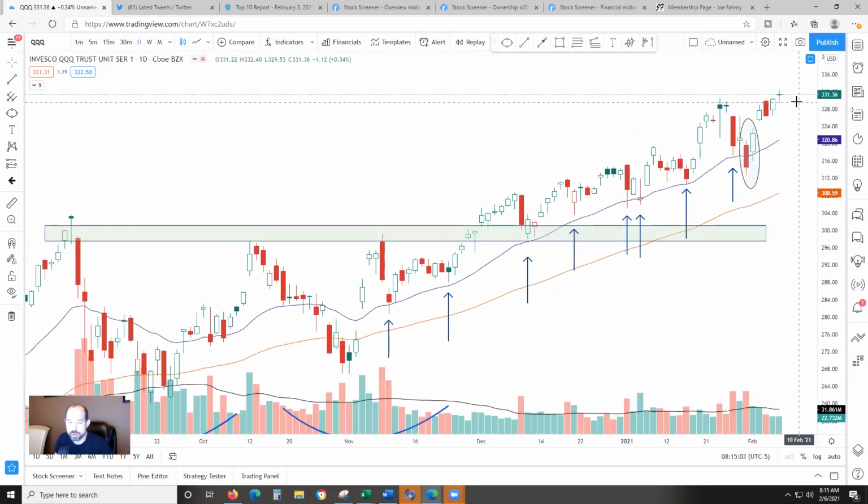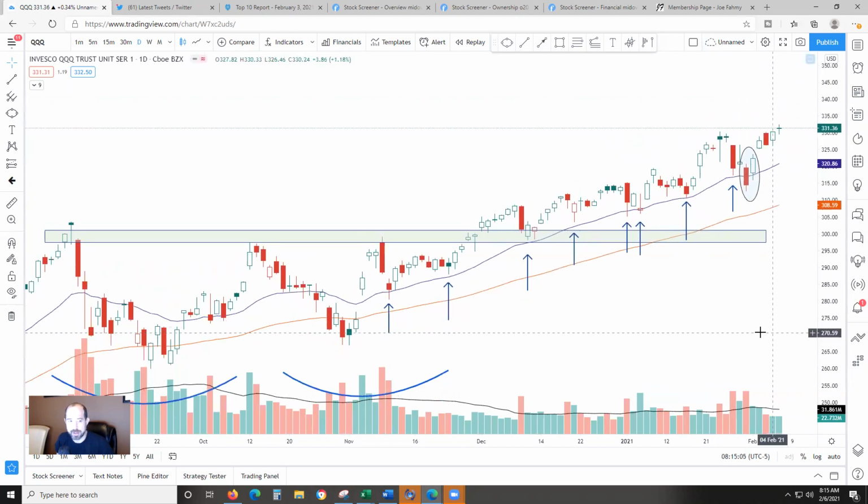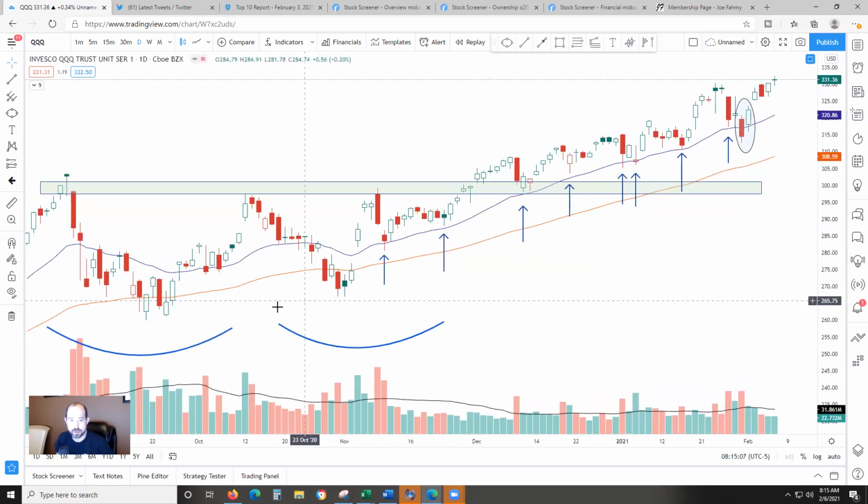I follow the Qs. I think they're even more important than the SPX. And as you can see, the 23-day held. Something that made me more cautious was this break of the 23-day. This was a change of character on a closing basis, so that made me a lot more cautious. But then, as you can see, things rebounded quickly. And again, the Qs are closing at all-time highs.